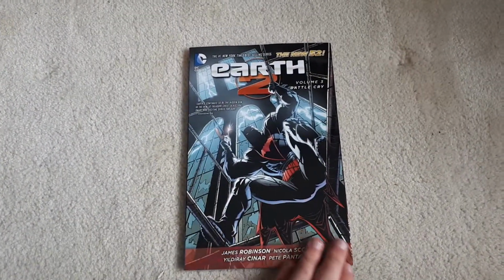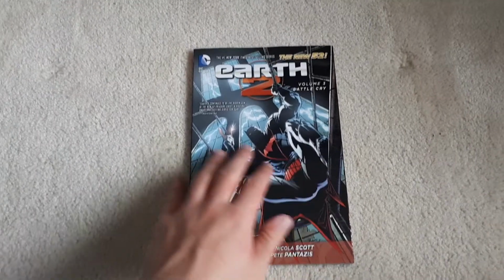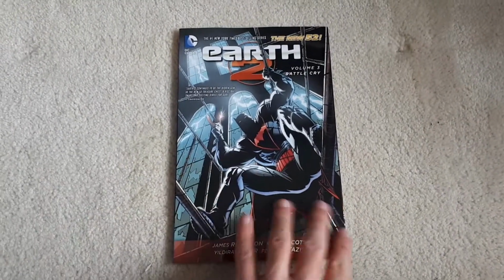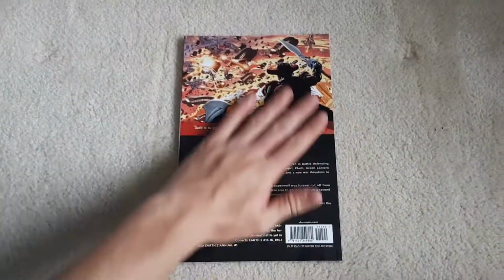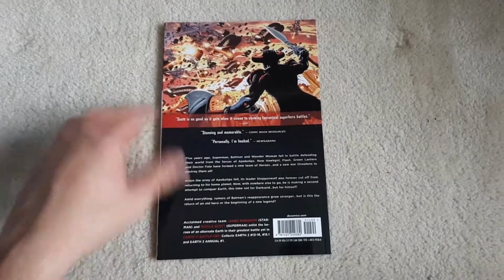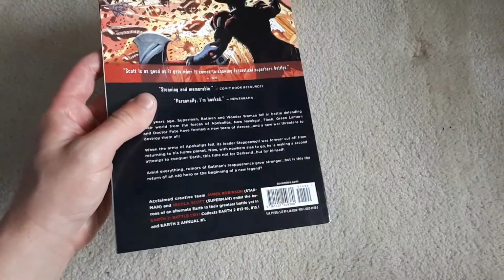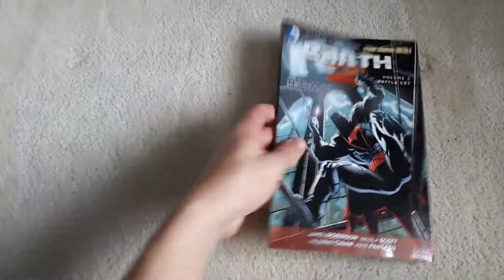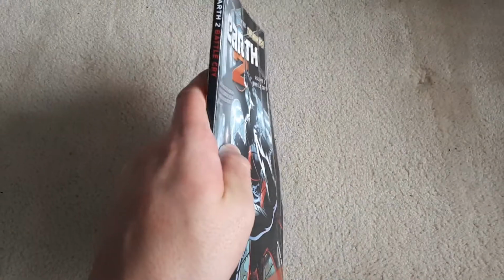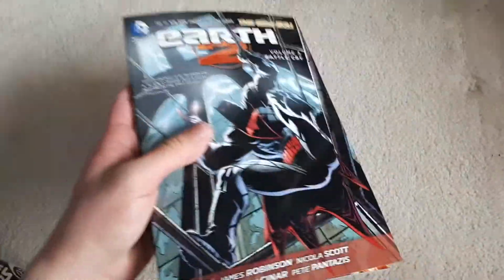This is volume 3, Battle Cry. So if you don't know the story behind the Earth 2 Batman, I won't spoil it in this, but I'm hoping to do a review on this series, maybe all 6 volumes, or just each individual volume as I reread them. This collects 13 through 16, 15.1 and Earth 2 Annual number 1, by the way. But I don't know what it is about this series, man. It's just great writing, great artwork, and it's really interesting just reading about these modern day JSA heroes sort of thing.